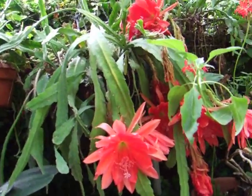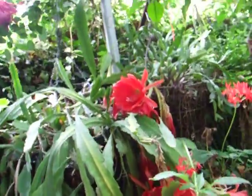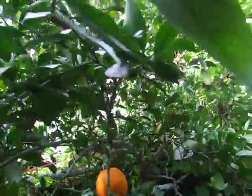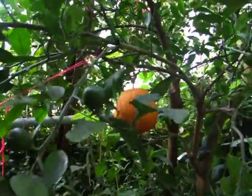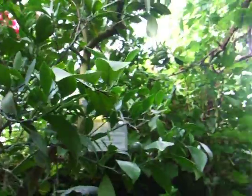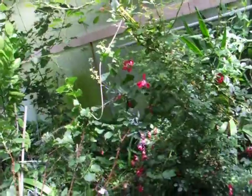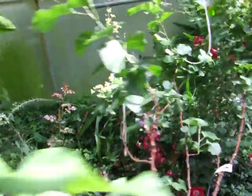These are a salmon colored epiphyllum. And this Washington navel orange tree. The fruit on a lot of citrus won't fall, especially in a greenhouse where there's no weather, so you don't have any spoilage. You just wait till the market's right to market it.